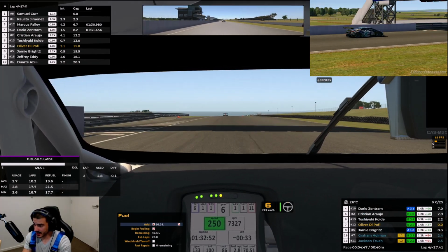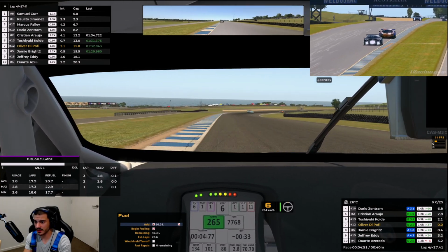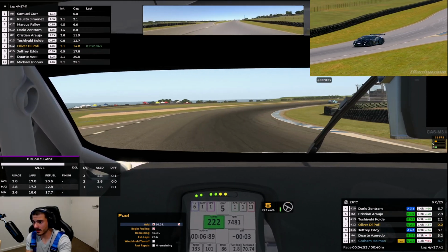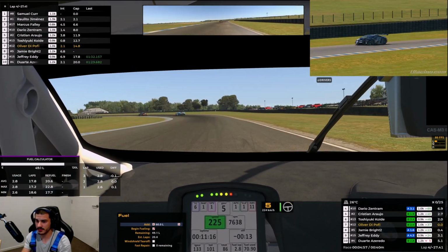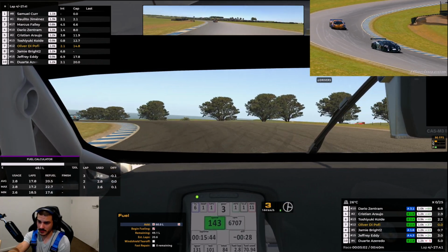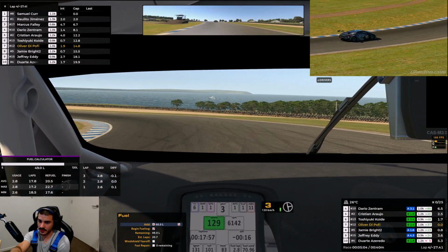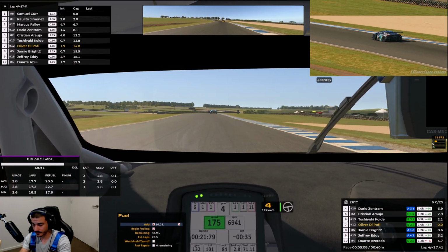Jamie Bright is catching up to me in, I believe it is the McLaren. That may have been the one that had the issues earlier there at the penultimate and last corners. The gap ahead is now 2.1.